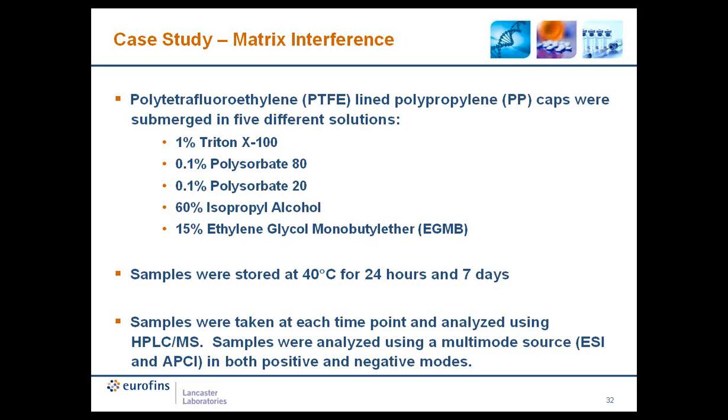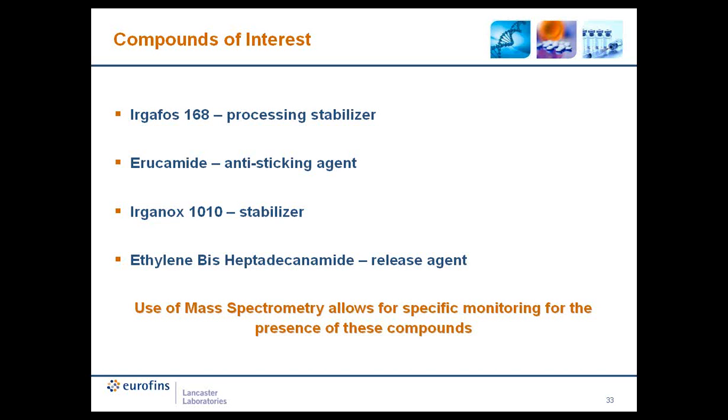Both the 24-hour and the 7-day samples were then analyzed by an HPLC-MS TOF using a multimode source in both positive and negative modes. 4 different compounds were monitored: Irgafos 168, which is a processing stabilizer; erucamide, which is used as an anti-sticking agent; Irganox 1010, which is also a stabilizer; and ethylene bis heptadecanamide. Use of mass spectrometry allowed these compounds to be targeted by using extracted ion analysis.